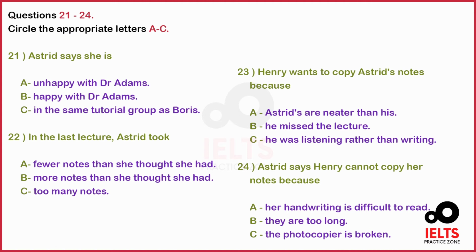Boris is in his tutorial group and agrees that he is a brilliant lecturer, but he puts them under a lot of pressure. But don't you think that's good? Perhaps, but I am glad to have Dr. Adams as a lecturer. He's interesting and rather funny and puts just the right amount of pressure on people.